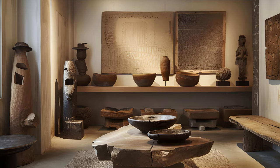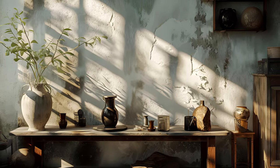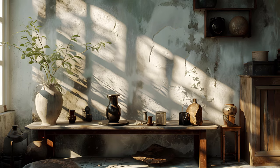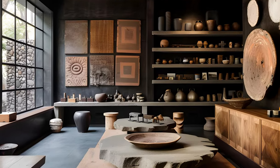Embrace the concept of mindful decor selection. Uncover the beauty of handmade or locally sourced items that hold unique stories and craftsmanship. Explore how conscious choices in decor contribute to a space filled with intention and soul, embodying the essence of Wabi-Sabi.